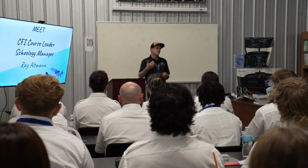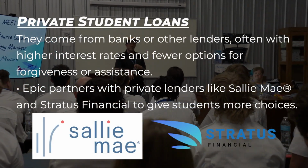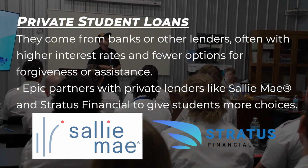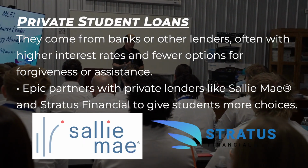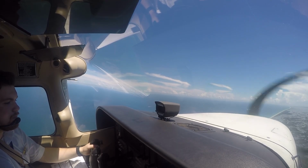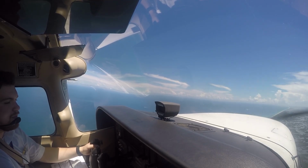Private student loans are different. They come from banks or other lenders, often with higher interest rates and fewer options for forgiveness or assistance. Epic partners with private lenders like Sallie Mae and Stratus Financial to give students more choices. For federal loans, repayment typically begins 6 months after leaving school or dropping below half-time, while private loans vary and may require payments during school.